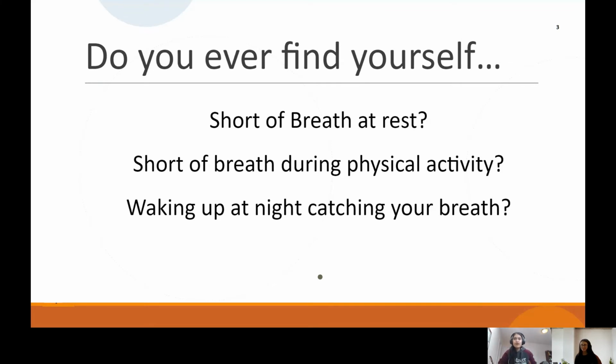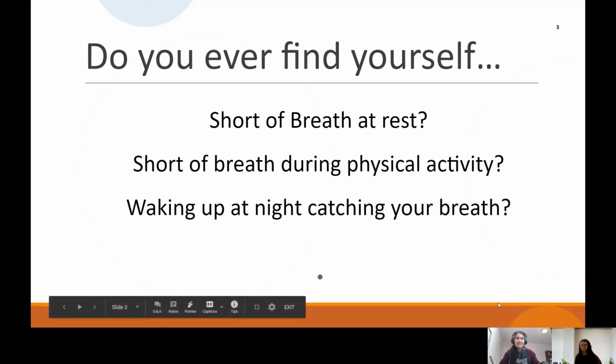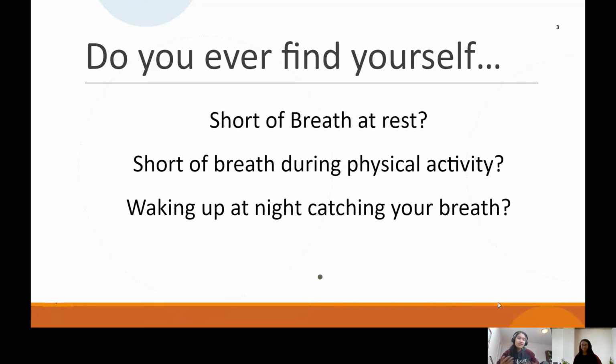So if you ever find yourself short of breath at rest, short of breath during any physical activity, or waking up at night to catch your breath, those are all symptoms of congestive heart failure, like our case study Stethoscope. And we'll be going into exactly what is congestive heart failure and the anatomy behind it right now.